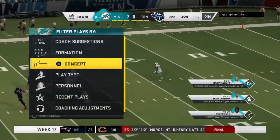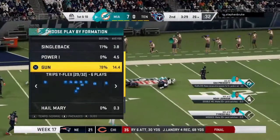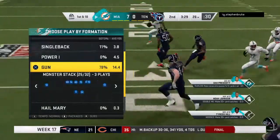A very good return there. Give him an even 20 yards. And possession will switch hands, 1st and 10.